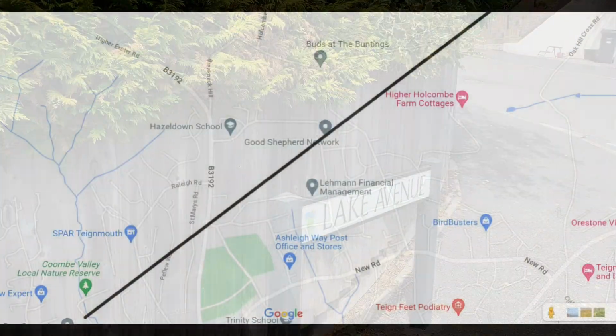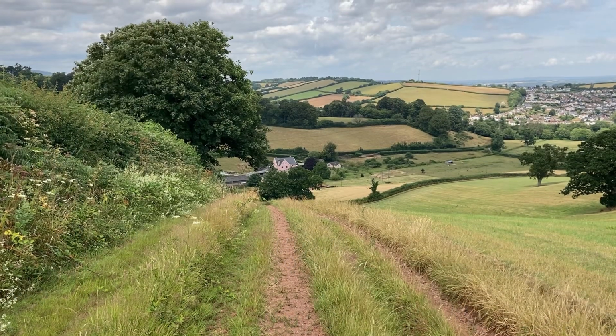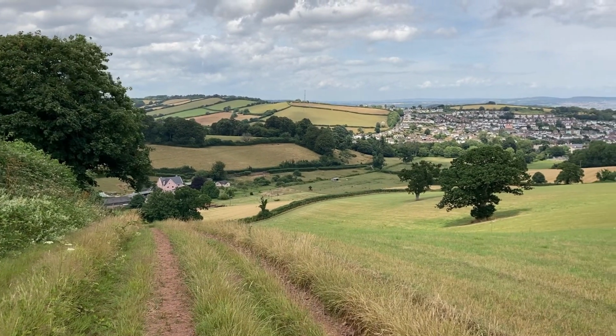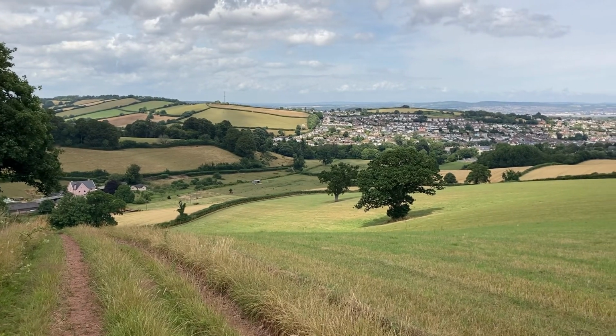This third tunnel was 2,624 yards long. That's more than 1.5 miles in length under Exeter Road and Holcombe Down. At one point it was 466 feet underground. It would have emerged here, south of Aller Farm in Dawlish.